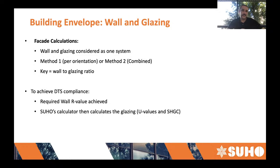Method 2 we expect is probably going to be the preferred option because that's going to give you a balanced result in terms of the requirements for your glazing for the whole floor level. And one of the key things to mention here is the wall to glazing ratio, which we'll touch on in a few slides' time. Importantly, to achieve the DTS requirements, we have to achieve a minimum wall R value initially, and then we've developed our own calculator in-house to do the facade calculations, and that allows us to then tell you what the requirements are for your maximum glazing U value and your maximum solar heat gain requirement.